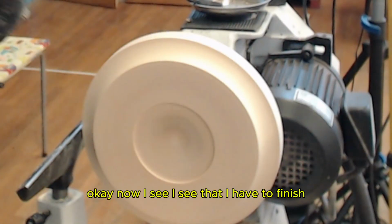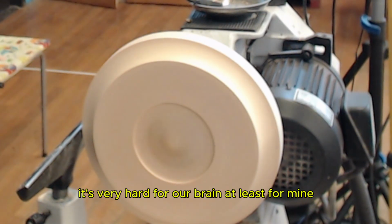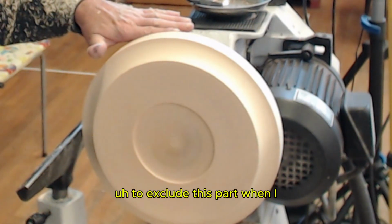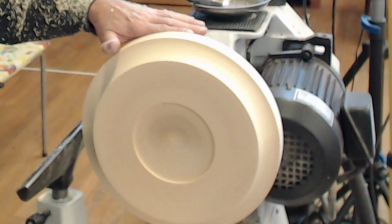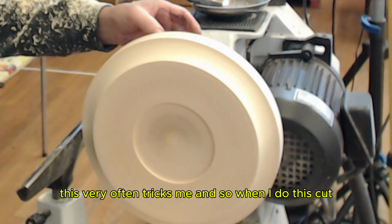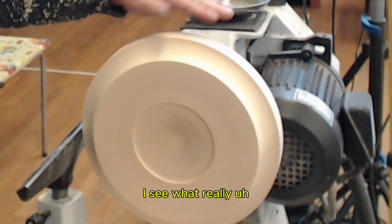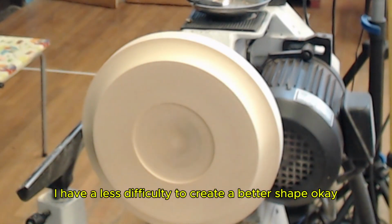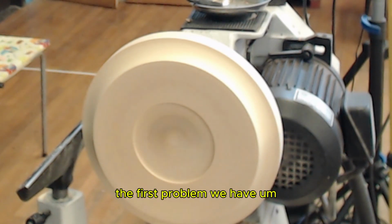Okay, now I see that the platter finishes. It's very hard for our brain, at least for mine, to exclude this part when I try to create the shape. This very often tricks me, and so when I do this cut, I see what's really left, and I have less difficulty to create a better shape. Okay, but here the shape is not the first problem we have.